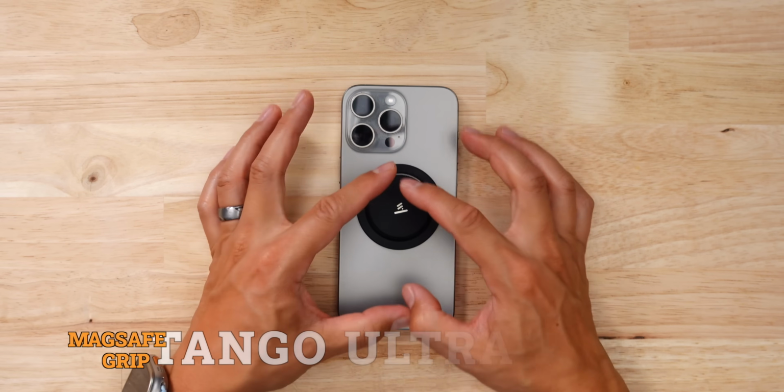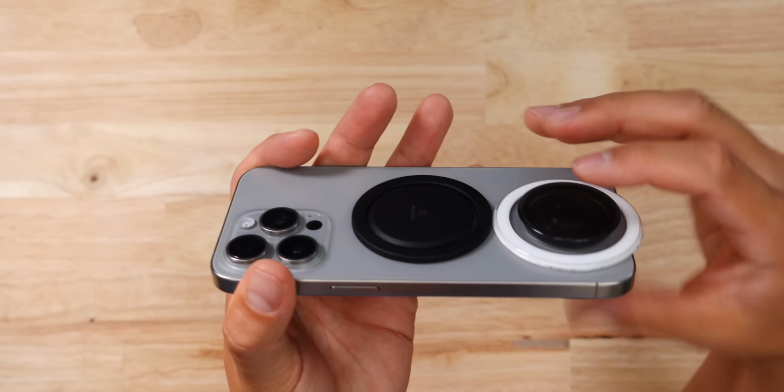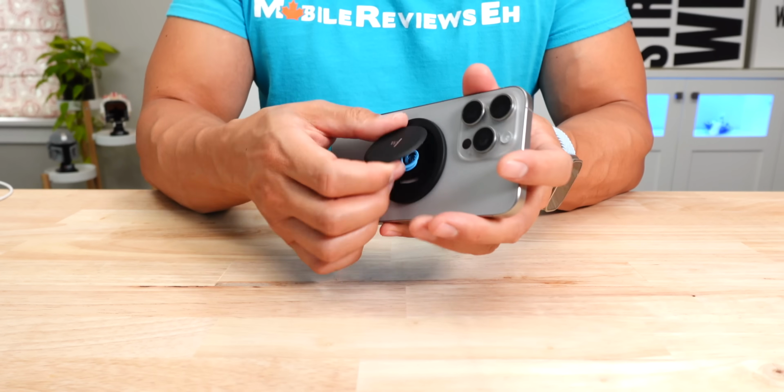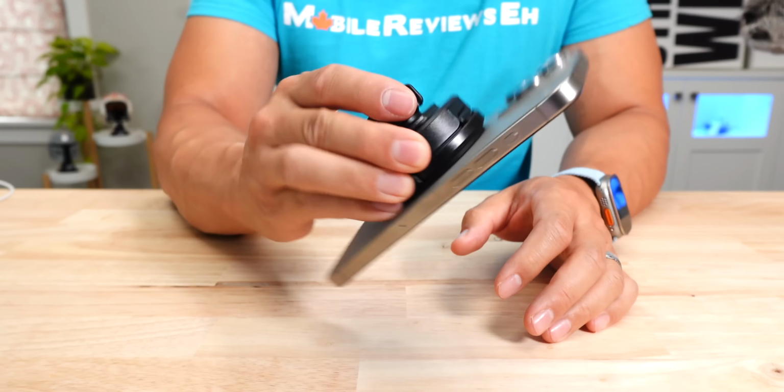Here's my go-to one. This is the Tango Ultra Thin Phone Grip. This thing is wild. Profile is very slim, slimmer than the PopGrip Round. There's a soft rubber coating, so it doesn't slide around easily. Here's the best part. To use the grip, you basically pop it out. Yeah, there's a spring holding everything together. You can use this product as a stand. The entire thing's magnetic, so you can use it with a non-charging MagSafe accessory.